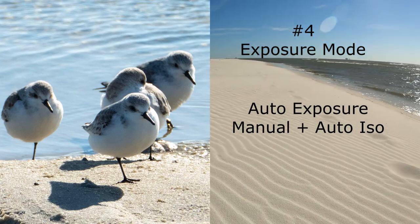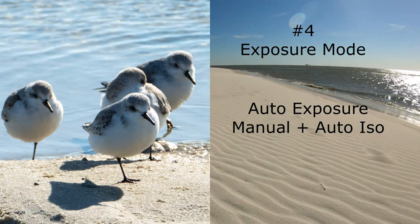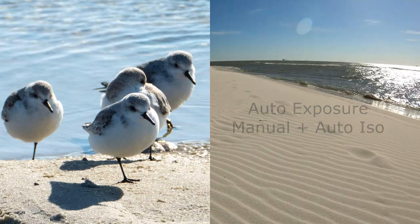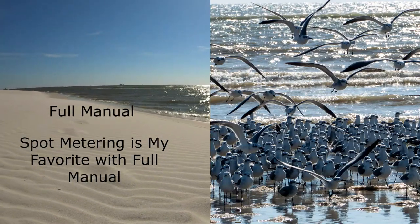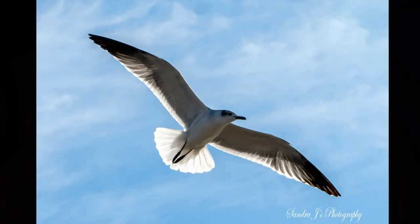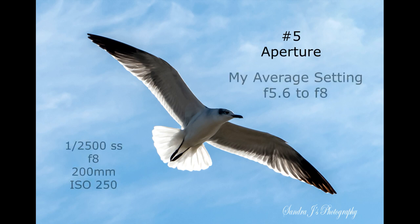Number 4 is exposure mode. I use auto exposure quite a bit with the auto ISO. It's one less thing you have to worry about, to let the camera choose the ISO. And when there's a lot of commotion and background changes in light, I use full manual. And spot metering is my favorite when using that.